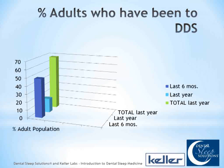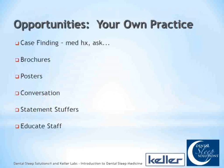So we've talked before about how there's different areas where these patients can plug into the treatment protocol. We've gone over that, but we want to re-emphasize the fact that as dentists, we can be screening for this and we can get patients introduced into the treatment model that goes forward. So first, we're going to talk about opportunities in your own practice. These patients have been walking through our doors for years, and we just did not recognize them. So now we want to start to find them.